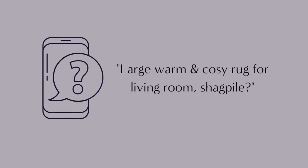The first one here is, I want a large, warm and cozy rug in the living room. Is it a shaggy style I need? So first of all, you could definitely use a shag pile rug if you want to add texture and comfort to the space, if you want a really cozy nook.